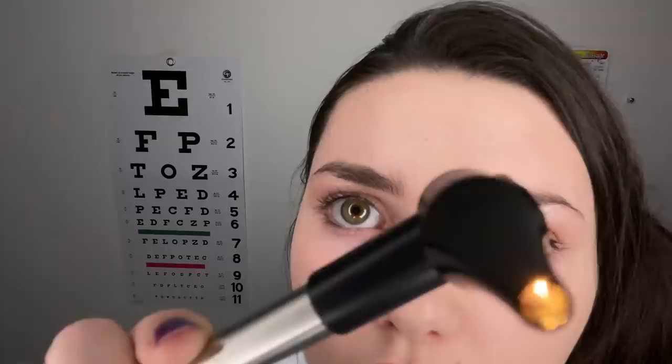So I'm going to use three different strengths of light, okay? I'm just going to start off with the softest light that we have, and then go to a medium, and then to a stronger one, okay? So all I need you to do is just focus on the sign right behind me, okay? First, we're gonna look at this one. Okay. Alright. Just keep focusing on that sign.